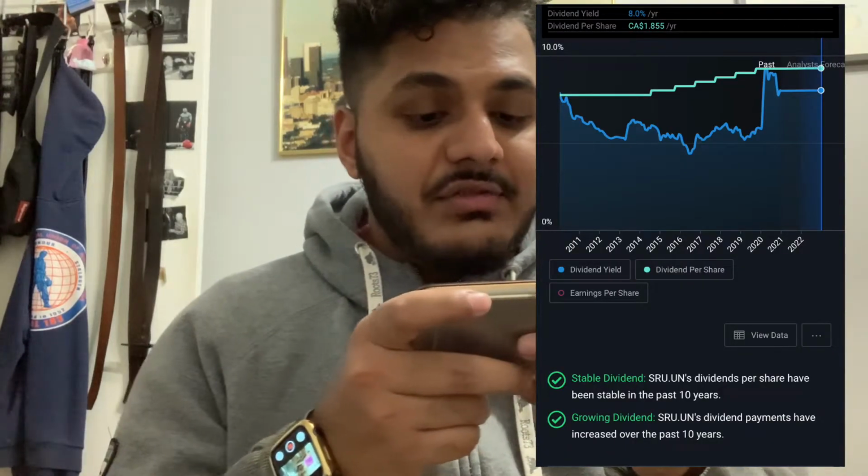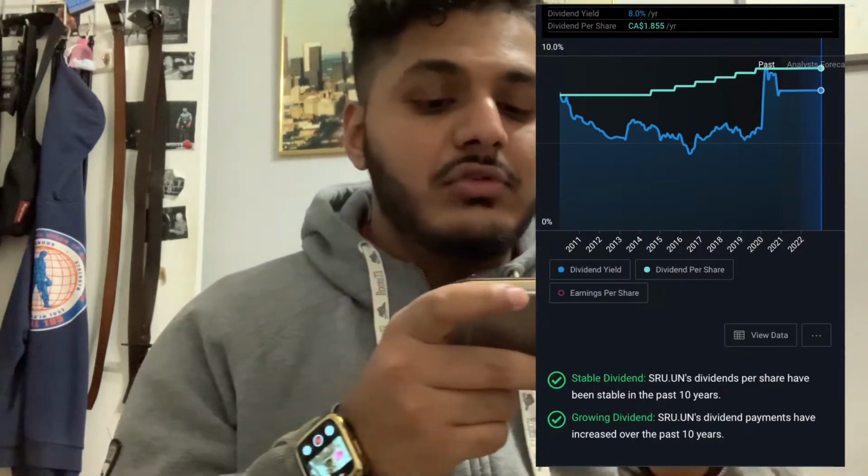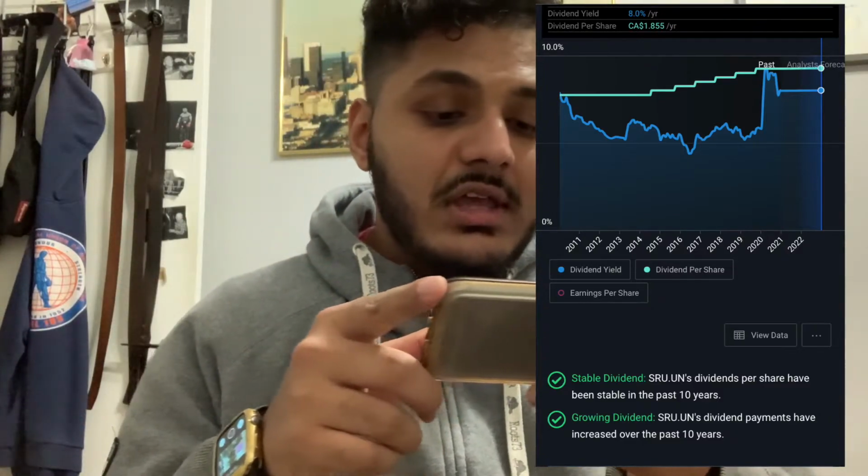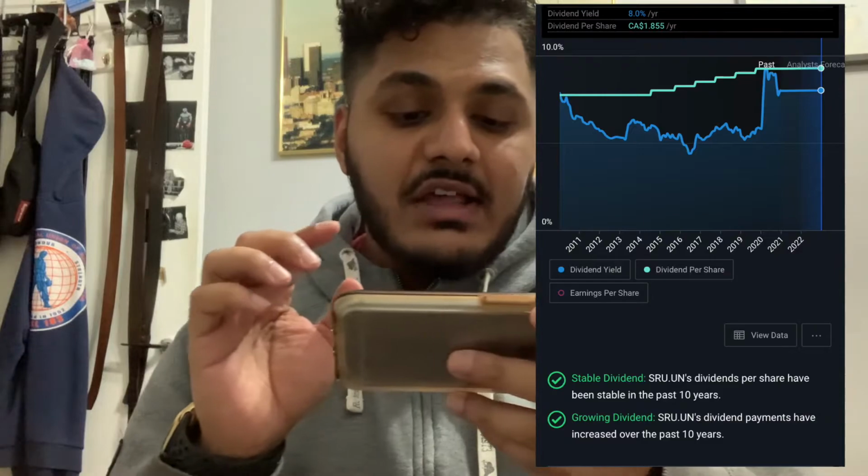inside LCBO. Let's get into the numbers and technicalities of this stock, all right? So it does have a good growth rate, okay? Let's look at the growth rate on this. It's been paying a good dividend since 2011 all the way up to 2021. They're going to be paying that dividend soon, and had a stable dividend for the last 10 years.